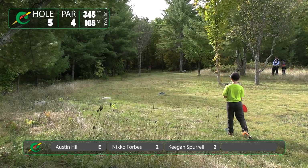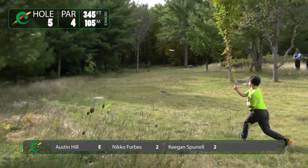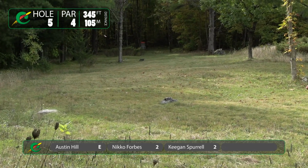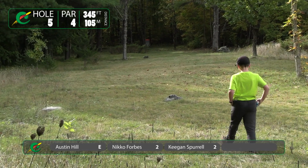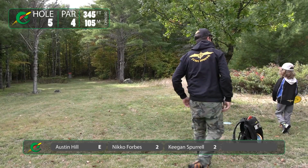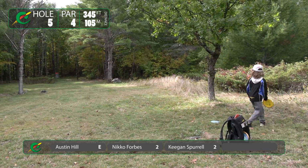Keegan will be the first to play on the second shot, and you can see the basket deep in the middle. He throws another forehand hyzer, skips out to a good spot in the middle, a little bit of work left to get that par. Here I'm throwing a Leopard 3 to hopefully land over the junipers.